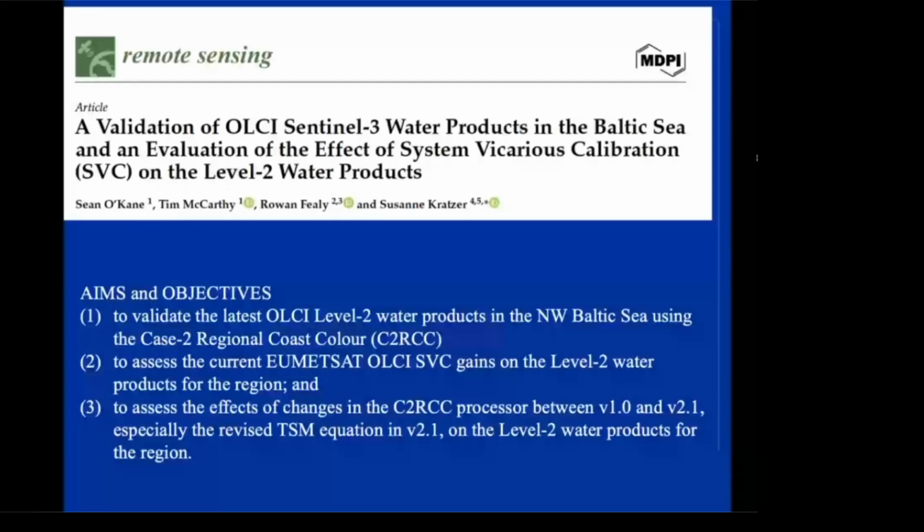We also checked the vicarious calibration that EUMETSAT is using. This is an interesting thing because the system vicarious calibration has only been started quite recently. I think in MERIS it was with the latest MERIS products, and then with Sentinel-3 it was first applied to Sentinel-3A, and only later to Sentinel-3B. But then these gains are applied.